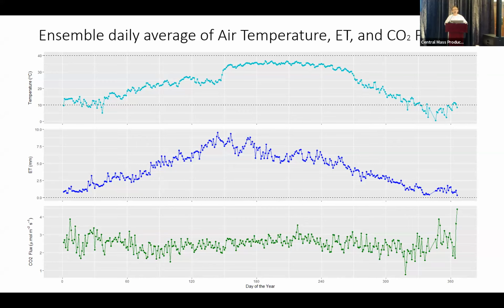Okay, this is my take home message. One is that urban flux is very important, but it's challenging because we have very complicated urban land cover, and then we need to care about our time interval, and then also we don't observe a seasonal pattern, but we observe a very good diurnal pattern.